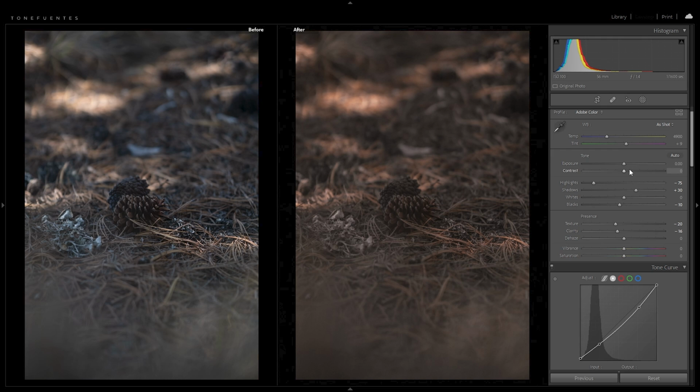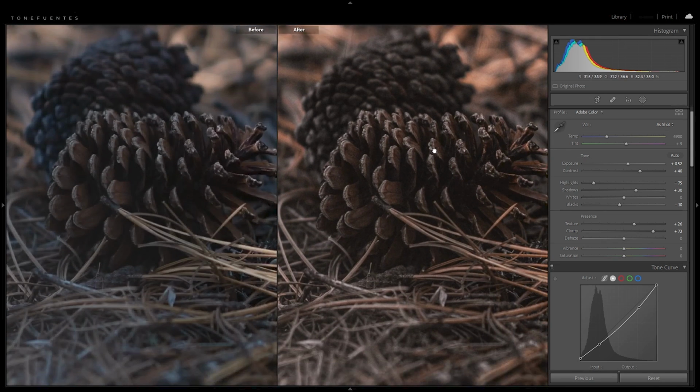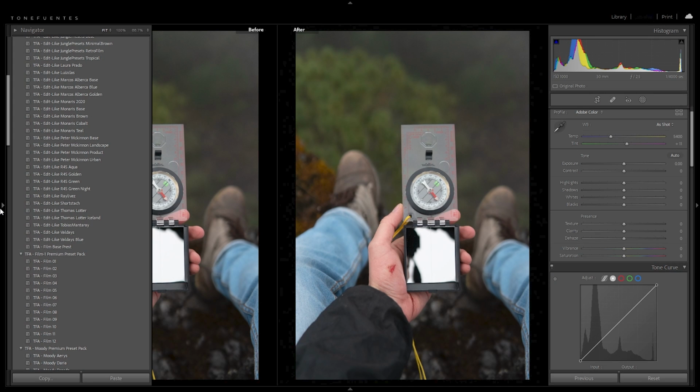In this case maybe I would go with his old style, so I would add some contrast, then add some clarity, positive clarity, and add a bit of exposure. And look at this image, how it really starts to pop up. It's looking fantastic. Maybe some texture. Yeah, it's looking fantastic, this image. So in this way we can create little variants on his style just by adding some contrast and some clarity depending on the case. How about this one with me with the compass?